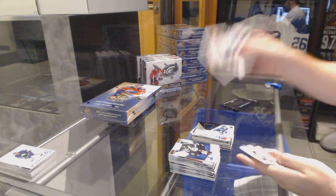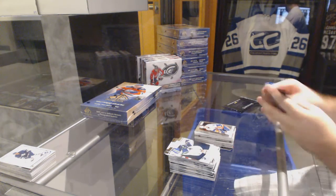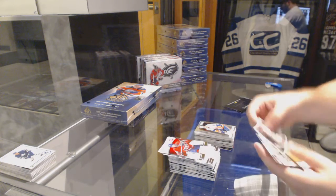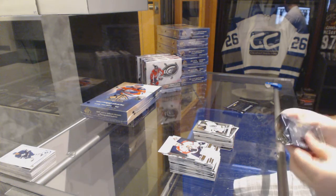Hot Rookies of Tanner Pearson for the LA Kings and for the Montreal Canadiens, Thomas Vanek, Prizm. Toronto's Canadian. Hot Rookies of Eric Hartsell for the Pittsburgh Penguins. And for the Boston Bruins, Niklas Svedberg, rookie.